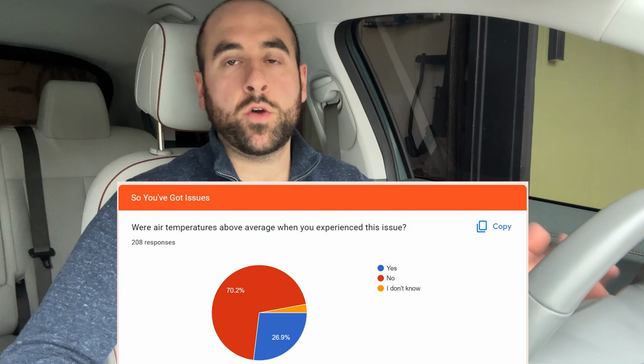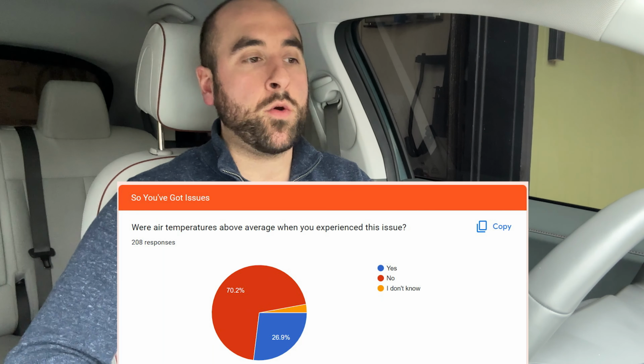There didn't really seem to be any correlation between high temperature, low temperature, and average temperature, so that's not really the issue. It seems to me that it's a charging current issue, and at higher charging currents, you're going to have more heat. So something is going on with the charging port where it's just saying this is too much heat, we've got to stop charging. Hopefully this new logic for the VCMS will solve that problem.